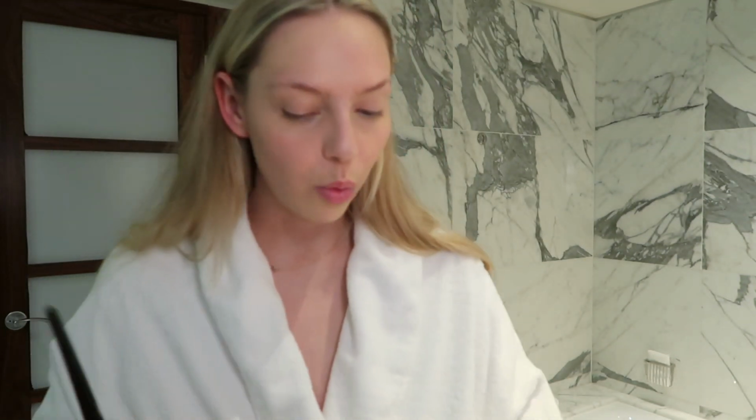Literally want my bathroom to look like this. The marble is so gorgeous.